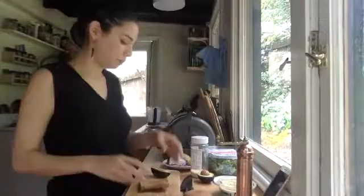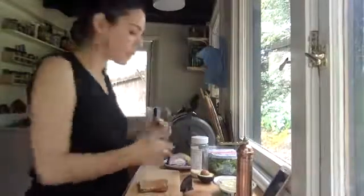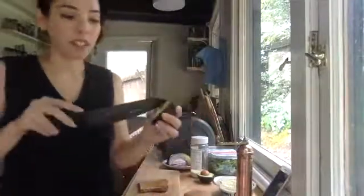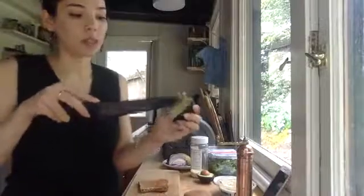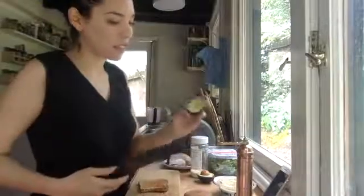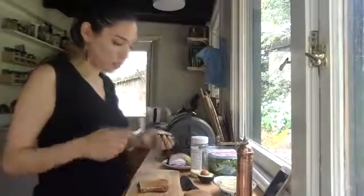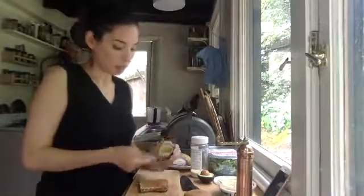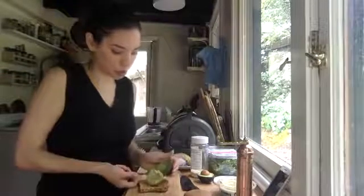Sorry, I didn't explain this part, but what I usually do is take the avocado half and do slits like this and then across in a grid. That is basically going to mash it inside of it, so I don't end up having to do it. What I don't want to do is mash it on the toast because that could break the toast, and I don't want my toast to be all mushy.